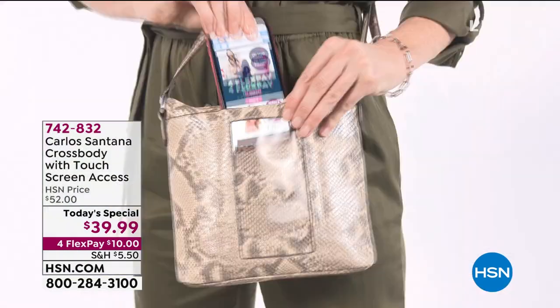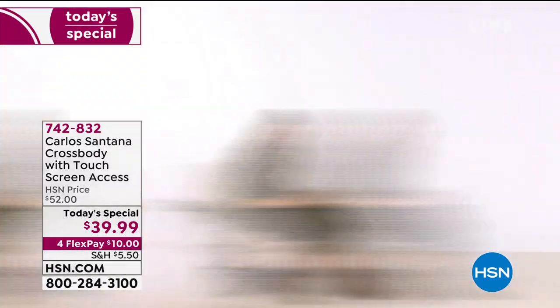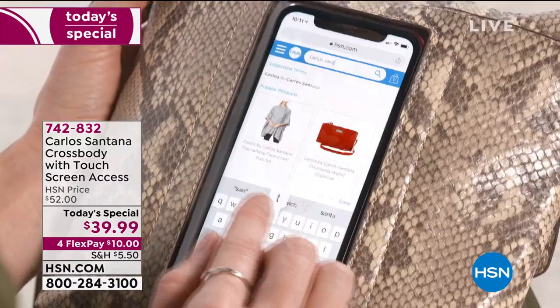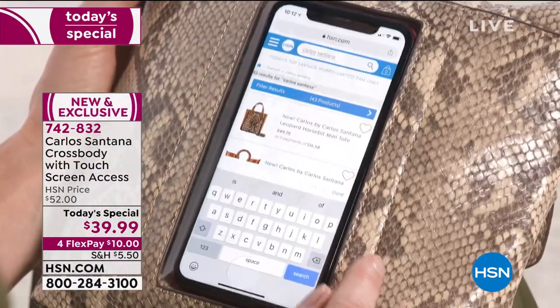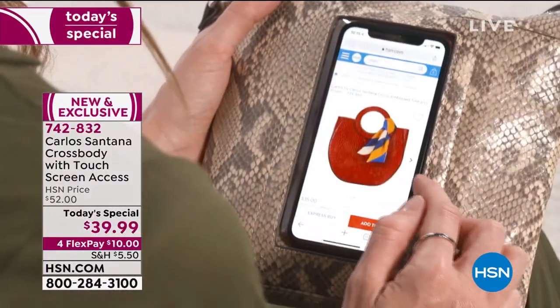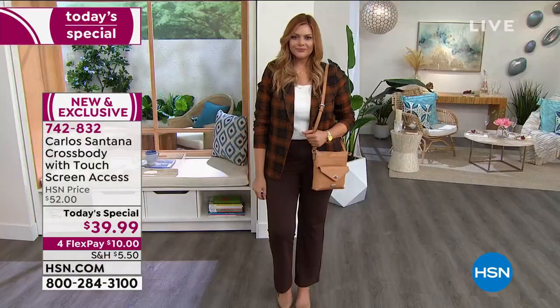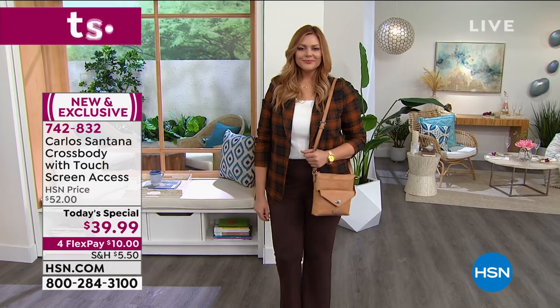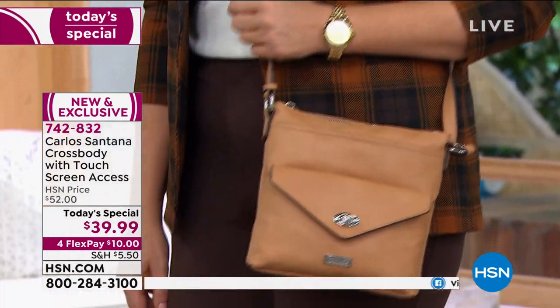But you know how you're at the grocery store, Laura, and everybody's real concerned about germs, right? So your phone is protected. So you don't have to keep taking out your phone when you get a text, like don't forget the eggs, don't forget the milk. You can actually look and basically scroll and text and type without taking it out. And I think this is genius. This is the first time HSN has ever done this. So this is not only a cute bag, you're talking about a lot of functionality here.